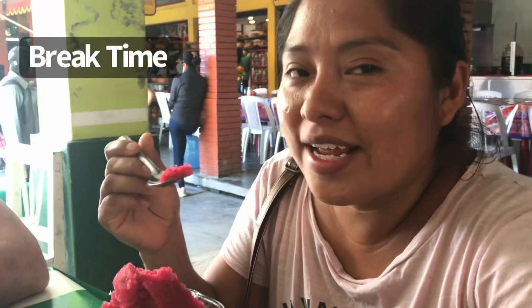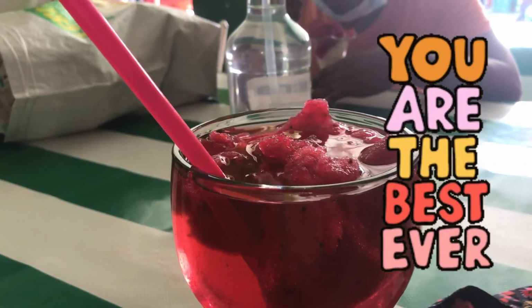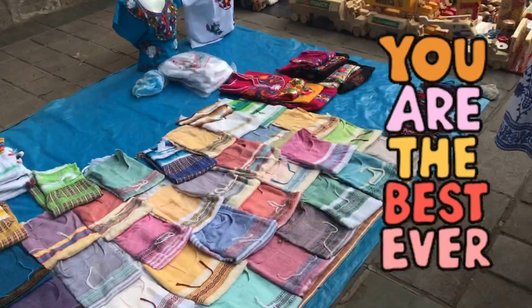Gladys is having a nieve de tuna. Nieve de tuna. That's what I said. Vaya. Gracias. And I've got an agua fresca de tuna because I am quenched. This market is exhausting me. It's so big, it's so exciting, but I'm thirsty.